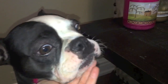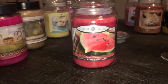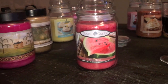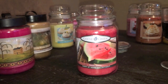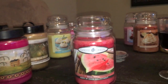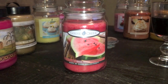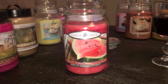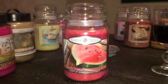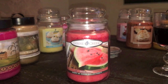I feel like we're all so used to watermelon being Jolly Rancher and candy and gummy candy watermelon. And this, there is no candy to this whatsoever. Everyone who said it's authentic is 100% right. It's authentic melon. I don't know if it's necessarily watermelon or honeydew, but it is most definitely melon. There is not a candy note to this. This is not your Jolly Rancher, your sour gummy. This is pure fruit.